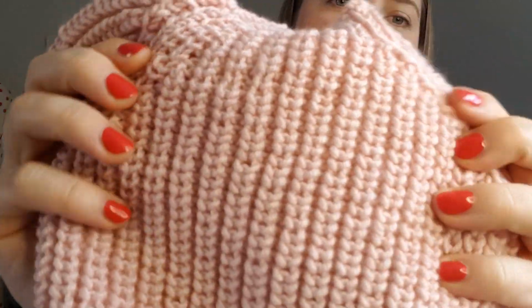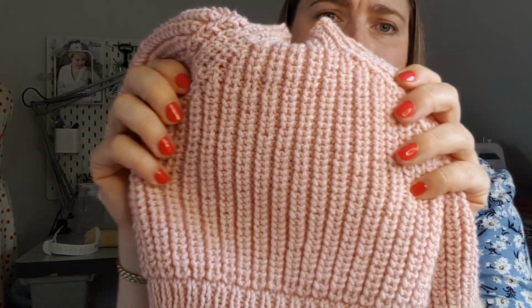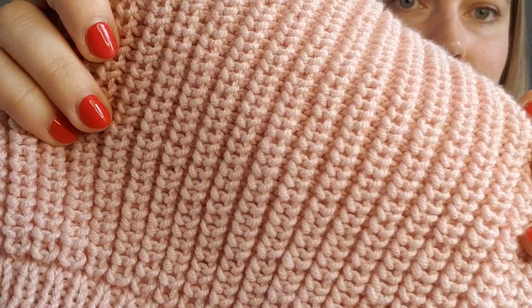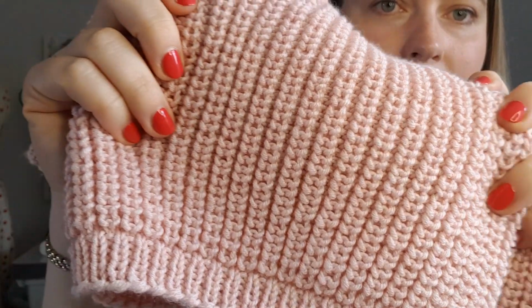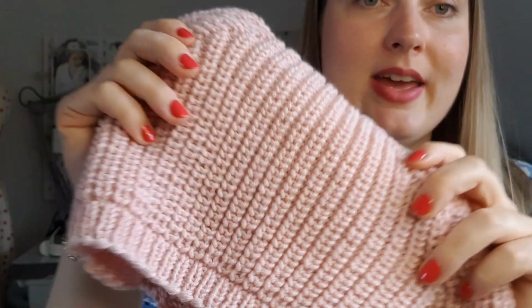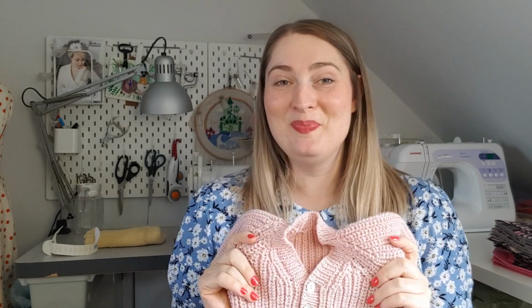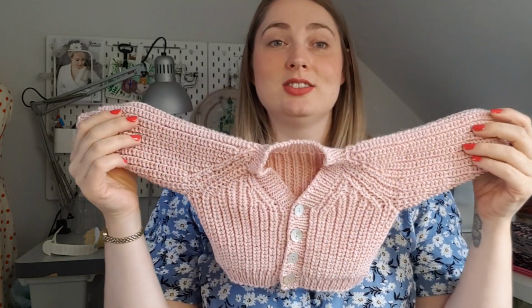how nice is that stitch pattern? It's so squishable. Let me just do a little zoom in, because it is a rib, but it's utilising a stitch which I haven't used before, which is knit one below. So that was a lot of fun, learning something new. Ribbing is not my favourite, but for this result, I'm so happy with it.